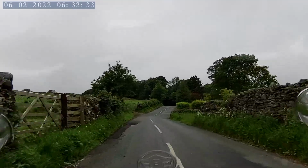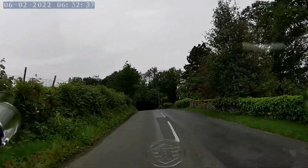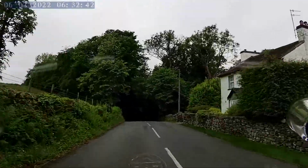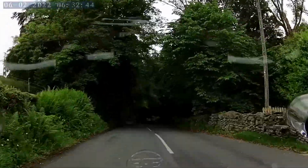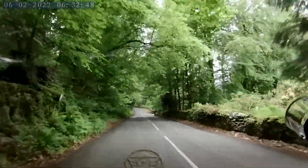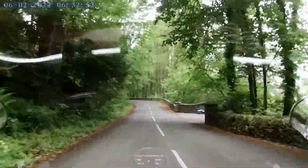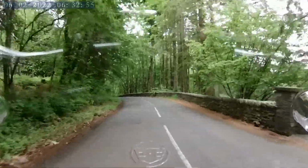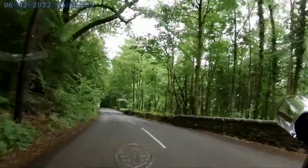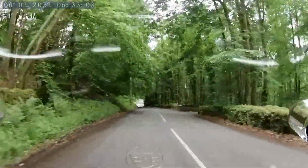So this part's all very sedate, isn't it? When we've gotten to the A road, it's a bit faster, a bit wider. Now unfortunately Windermere is on this side of the lake. All the shore is owned by various people, not the National Trust.